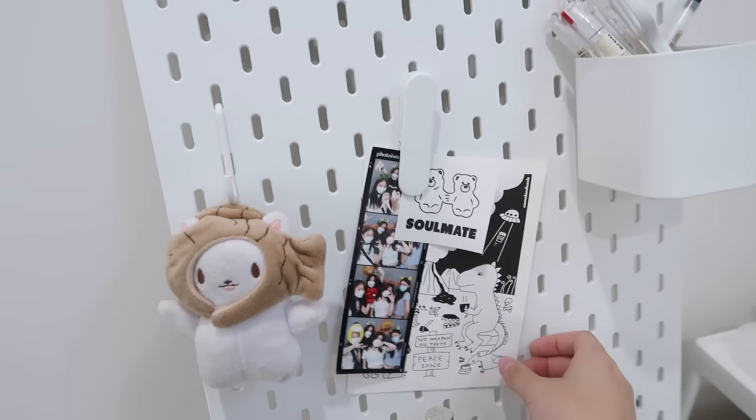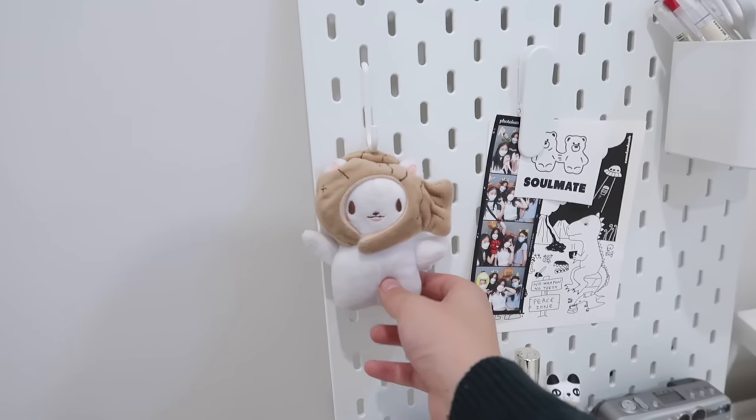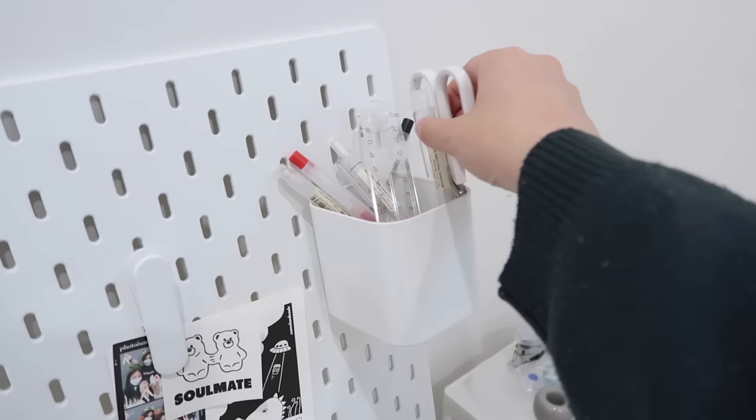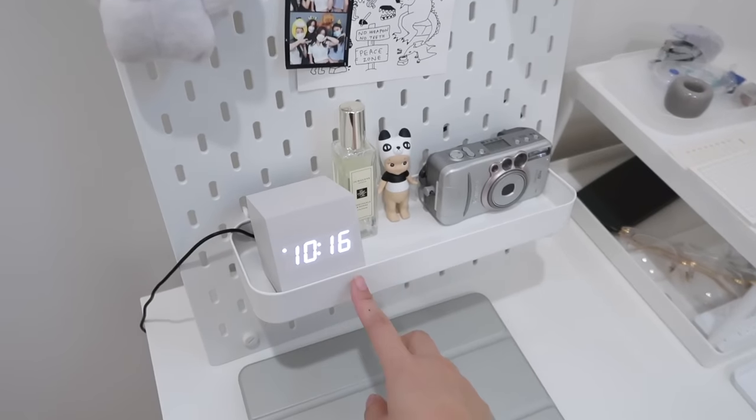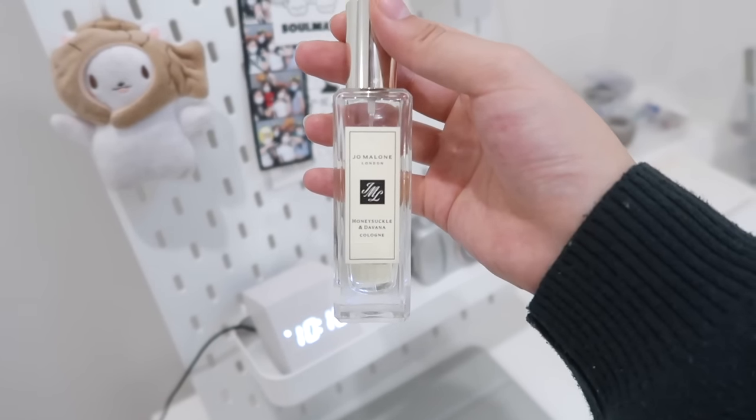So I have some pictures here. This one is from Korea that we took at a photo booth, and I got this keychain in Taiwan. I also put some of my pencils and pens in here. On the bottom, I have a clock, my perfume that I use. This is from Jo Malone, and this is their Honeysuckle and Davana.